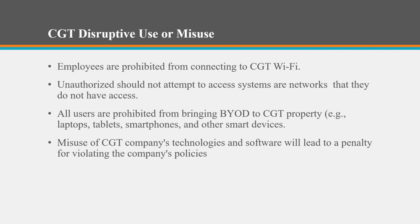All employees are restricted from bringing their own devices to the property, and if any user is caught with these devices on property, they will be held accountable. BYO devices should be left in employees' vehicles or lockers and can only be accessed on their break period. As I said before, any misuse of the company's technology or software can lead to penalty for violating the company's policy.